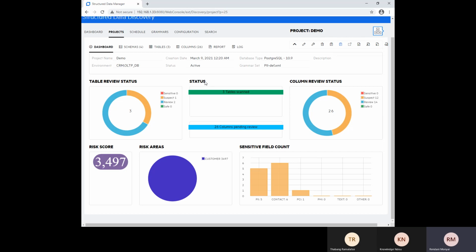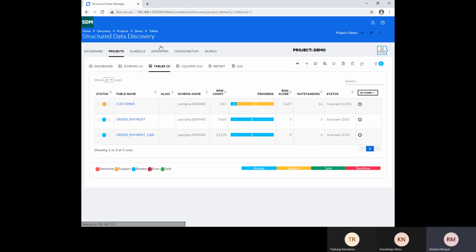So what happens when we go to the table? We can refresh our table. This button shows that we can refresh the table. So what does it mean when the column is marked suspect? This indicates that the SDM has identified sensitive information. So here we've got this mark, suspect.